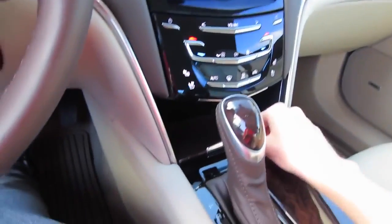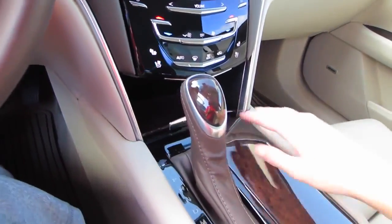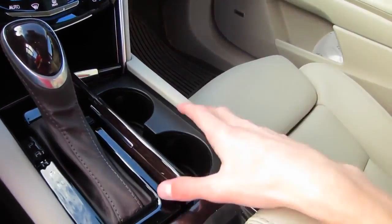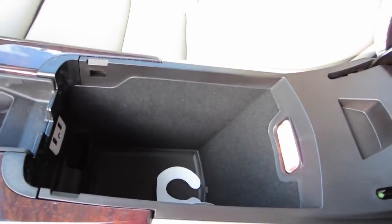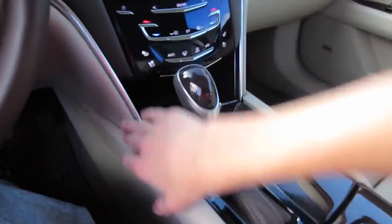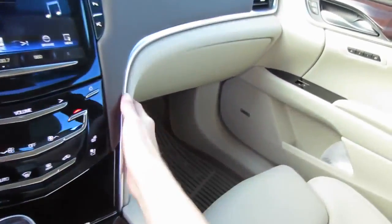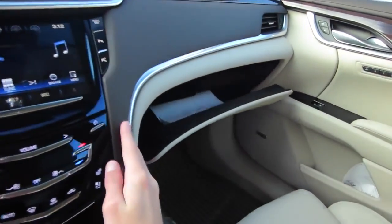So that actually powers down on this one. Of course, down below here you do have a 12-volt outlet and some storage. Cup holders right here. And then, of course, coming inside, nice felt-lined center console illumination. 6-speed auto right here. And, of course, all your materials down here are padded as well. Glove box is released right here electronically.